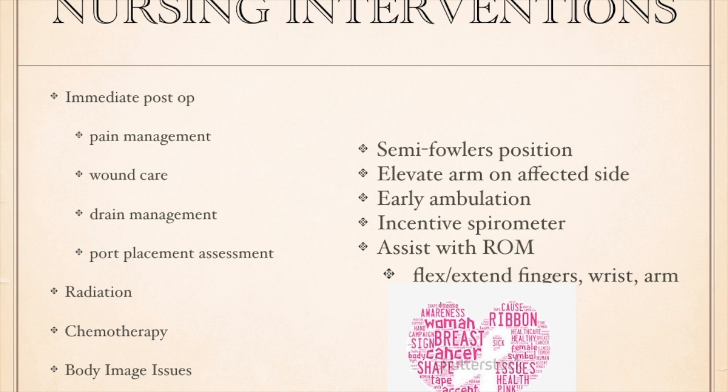Flex and extend the elbow, lift up the arm, and that's going to be the thing they're going to complain about the most, is having to lift those arms. And you'll have to assist them with movement for the first couple of days.